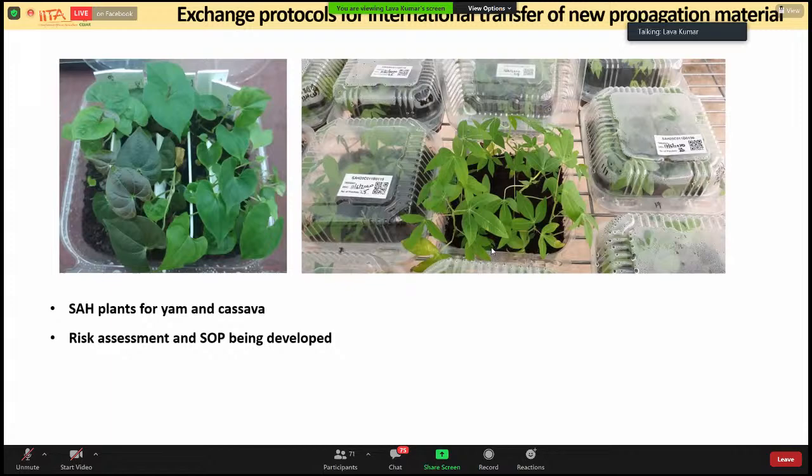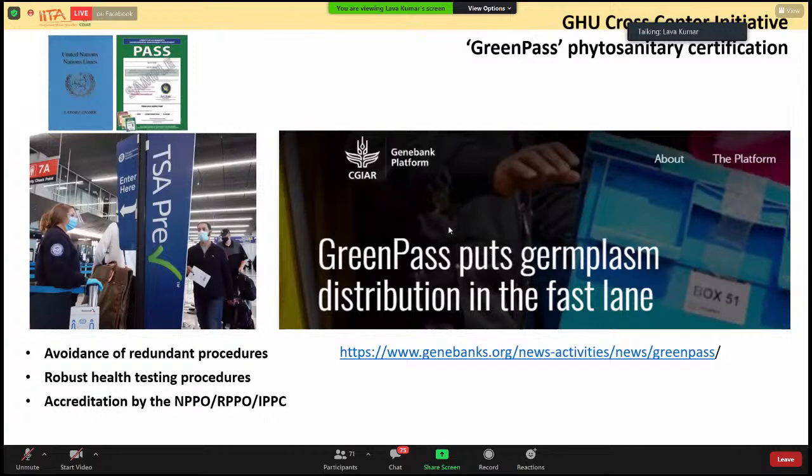The last part of my talk is on the green pass. I won't go into too many details in the interest of time. Just as a comparison, if anybody traveled to the US, in the customs, before you pass through security, there's something called TSA Pre. This is basically a system where passengers who are pre-registered with the border security and those who qualify, they don't have to go through rigorous testing. They can pass through.